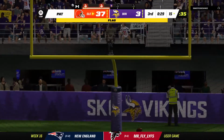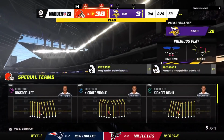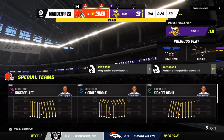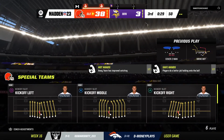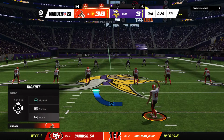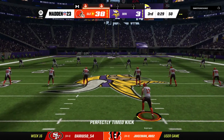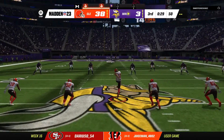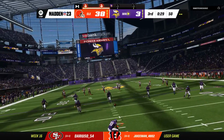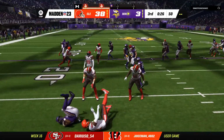And his kick is good, and flags fly as well. Some frustration showing through right now. This is going to be a roughing call. So they'll go ahead and accept the penalty. After the roughing penalty on the PAT, they'll kick off from 15 yards further upfield. It's a squib kick that still makes its way down inside the 15.